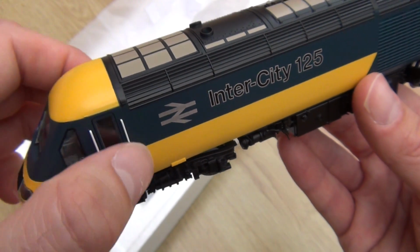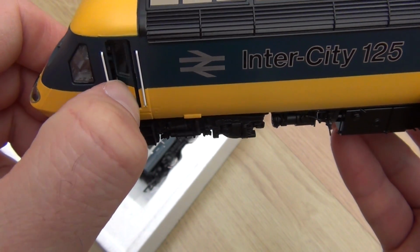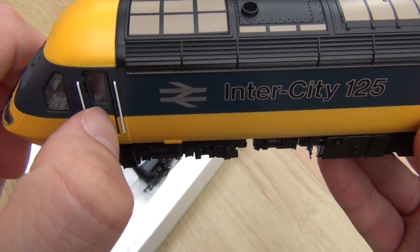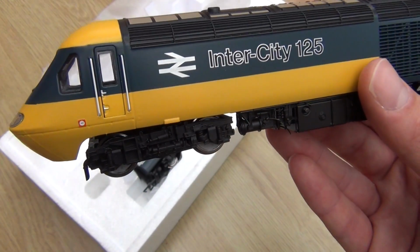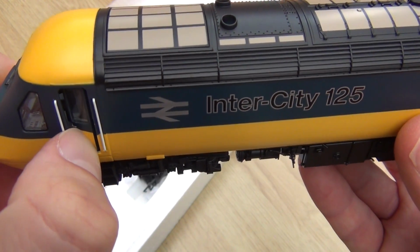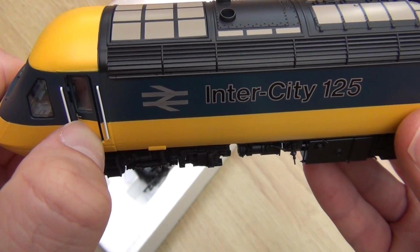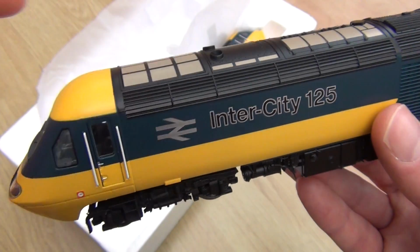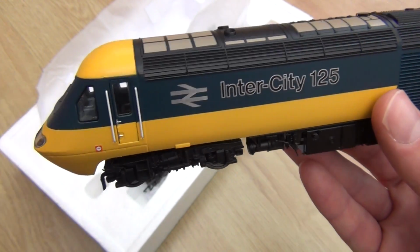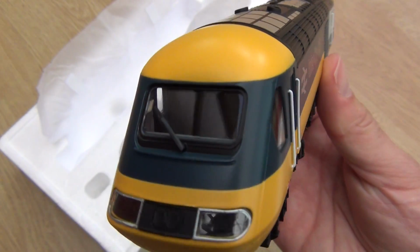You've got little handrails either side of the doors which open. Oh yes, I don't know why you'd need them to open, but they open. That's how incredible it is. I suppose if you wanted to, you could open one of these and then wedge something in the door so that it looks like the driver's about to get in. Or you could lift off the body, remove the spring that holds the door in place, and have the door wide open if you wanted to. I'm not going to, but you could do that.